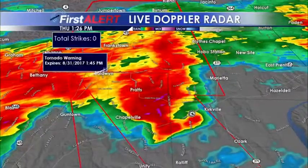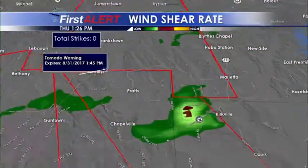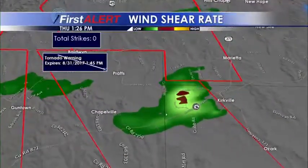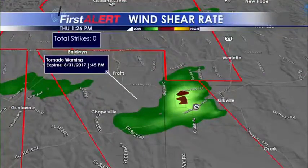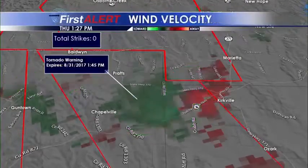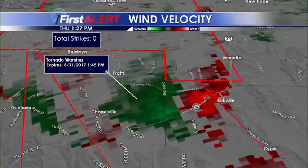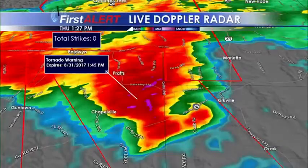And let's go back and show you the shear rate product here. You can see it's being maximized right here west of Kirksville. And this is a very ominous looking picture of data here, because this is really ramping on up. And it has some distinct rotation with a pretty good low-level velocity couplet, and it really looks like something's happening up here.